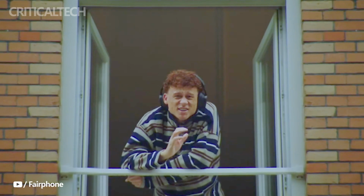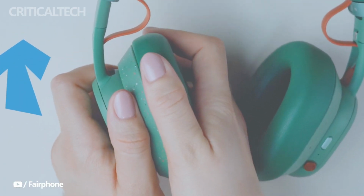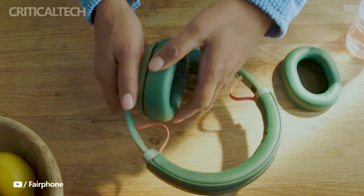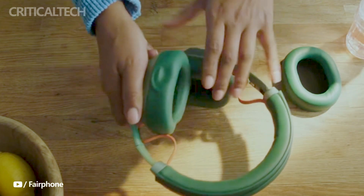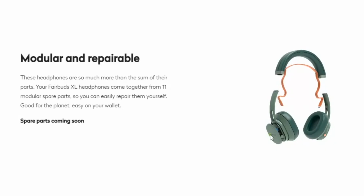To provide a clear understanding of the various parts and components that make up the Fairbuds XL, Fairphone has provided a helpful diagram. This diagram showcases the different elements of the headphones, illustrating their modular nature, and highlighting the ease with which each part can be accessed and replaced.